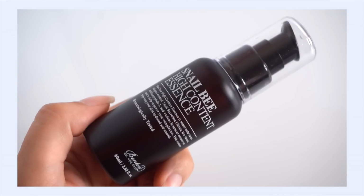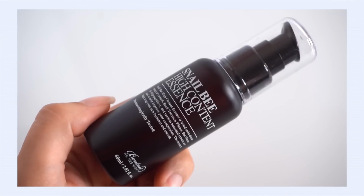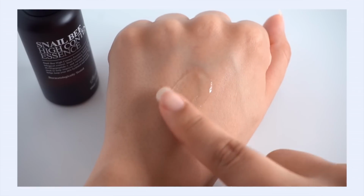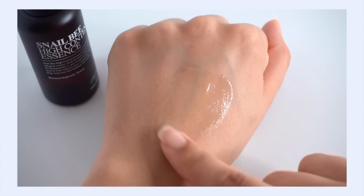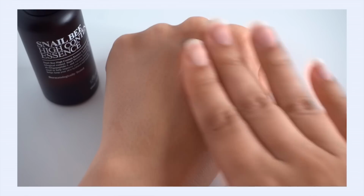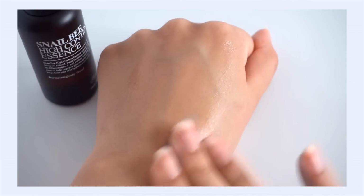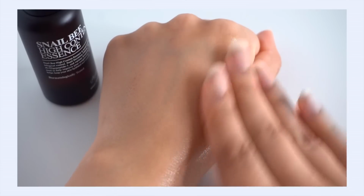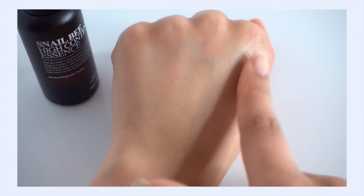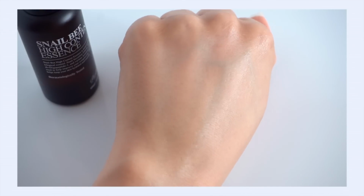So the Benton Snail Bee Essence is a beautiful, hydrating, lightweight gel texture that really helps calm down pimples on your skin, really helps heal them up a lot faster. We've got all the fantastic benefits of snail in this one. I think it's about 90% snail in this. But again, the way that this has been formulated, we've got some great brightening ingredients in here, some great anti-inflammation ingredients in here that help treat your pimples and can help treat hyperpigmentation left over by pimples.